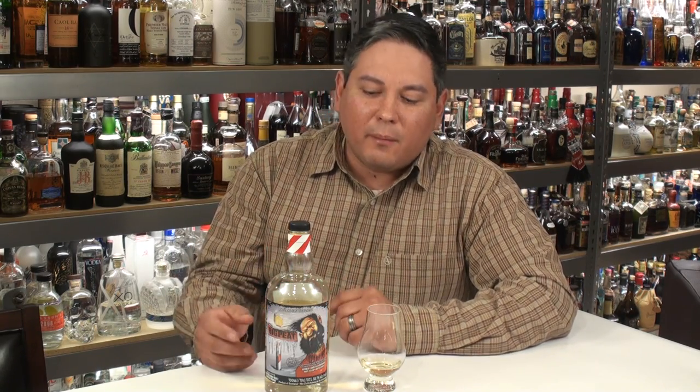And today we're going to be talking about the Big Peat Christmas Edition. I figured it's getting past fall, we're heading into winter, we're starting to get those really cold nights, and what's better than a big smoky Islay whiskey to start that campfire on the inside of your belly, feel that smoke, feel that warmth coming through.